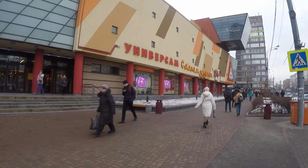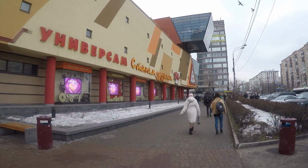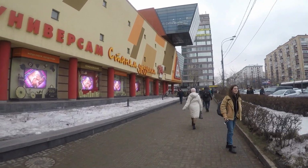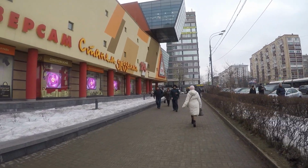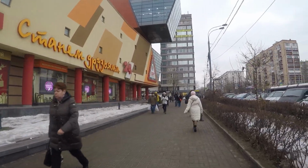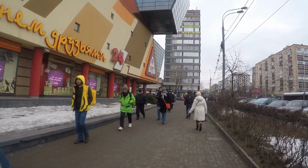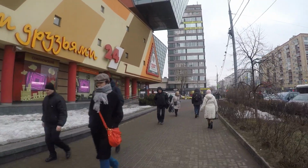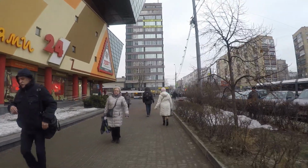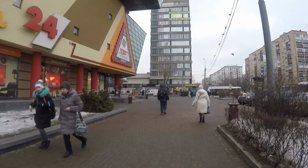So this is the supermarket on the outside here. I'm going to walk to the end of the street and go inside and just take a quick look around. The mall looks a little strange with this thing sticking out on the roof. I don't know what that's supposed to be, but anyway, this is a really busy area. It's pretty crowded almost any time of the day, it seems.